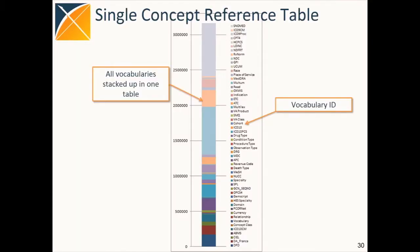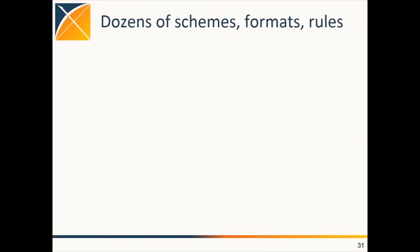Like I said, it's stacked in one table, and there's the vocabulary ID. So each classification is a vocabulary ID. It's from all over the world. Even VA is in here as well. Why do we do this? Again, why do we standardize everything into one, right?